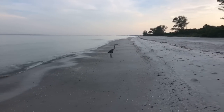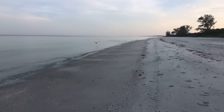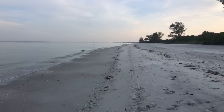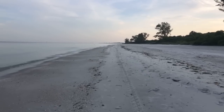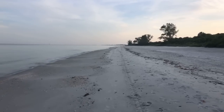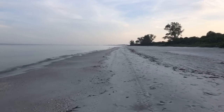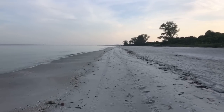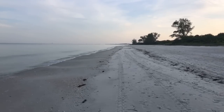Where are you going, mister? I think he's going to go up into the trees up here, up at the north end of the beach. That's nice. We got a good look at a blue heron. We hadn't seen one of those for a little while. Still no signs of any new crawls on the beach. No signs of any new nests. Darn it. 3 hatchings now.